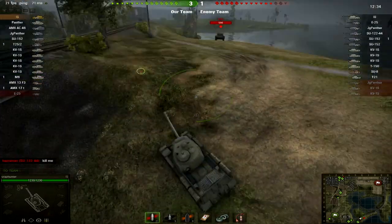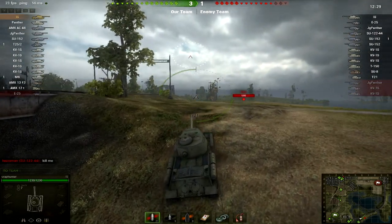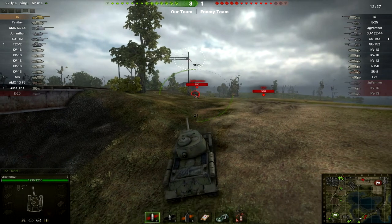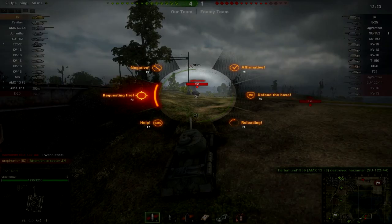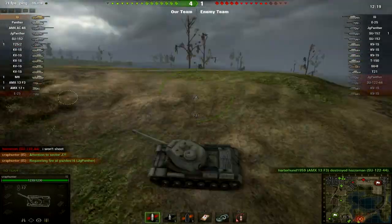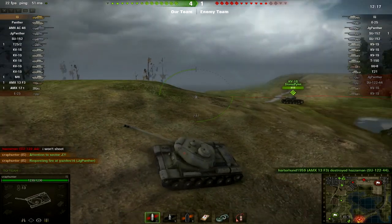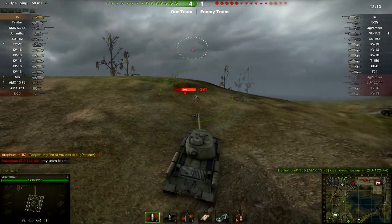We lost our E25 tank, which is a bit of a shame. There is the T21. I'm going to try and be cautious a little bit. Right, there's the target. Right, I'm going to mark this position. Right, we've got a Jagdpanzer over there. For some reason, the SU-152 couldn't quite get the Jagdpanzer. My team is shit.